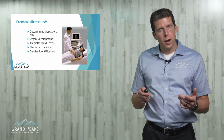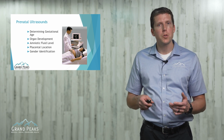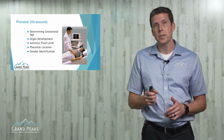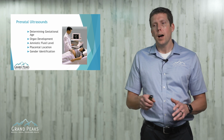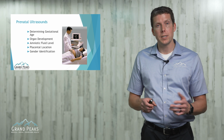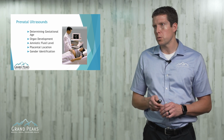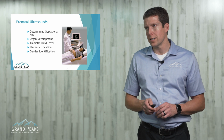Ultrasounds aren't required, but are an often present part of prenatal care. In our office, we usually do those at the first OB appointment, to confirm the pregnancy and also make sure the dates of the baby are consistent with those predicted by the period. And then oftentimes we like to do them around 20, 21 weeks as well. I have a slide that talks about that.